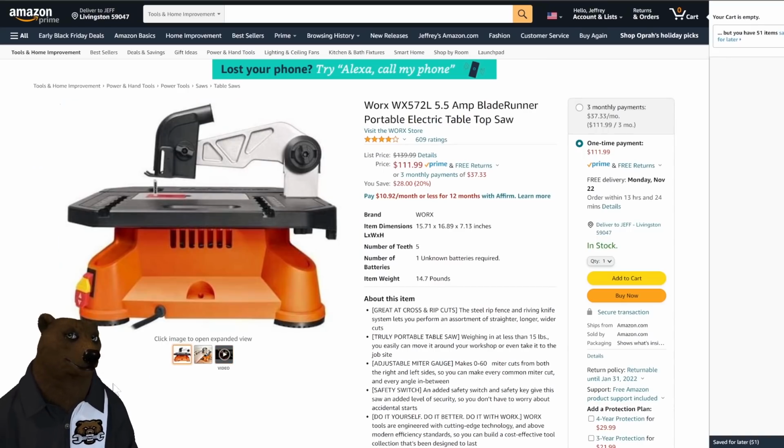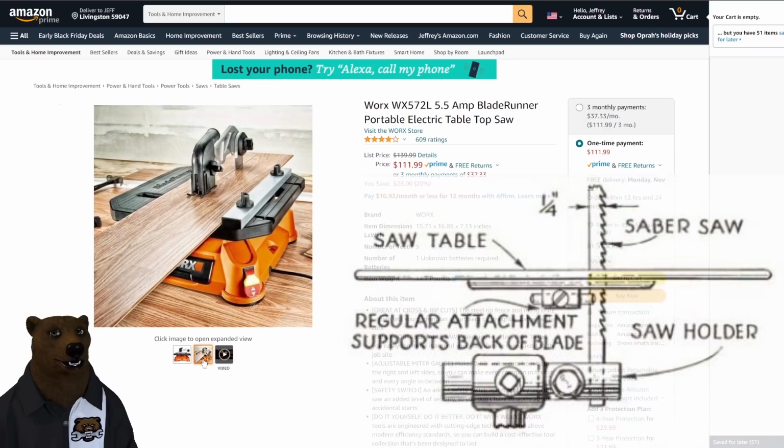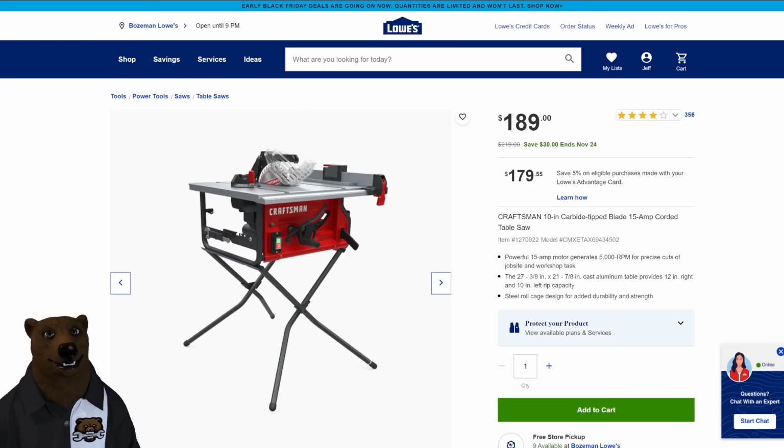All right, I know this isn't technically a table saw, but it kind of is also because it can do a lot of the same work. It's got a fence, it's got a miter gauge, it does all this kind of stuff. It's a saber saw is what it is. But here's what I'm going to say. For those of you who are considering something like this Ryobi or something else, or even this Craftsman we have coming up, well, the Craftsman's a bit more.